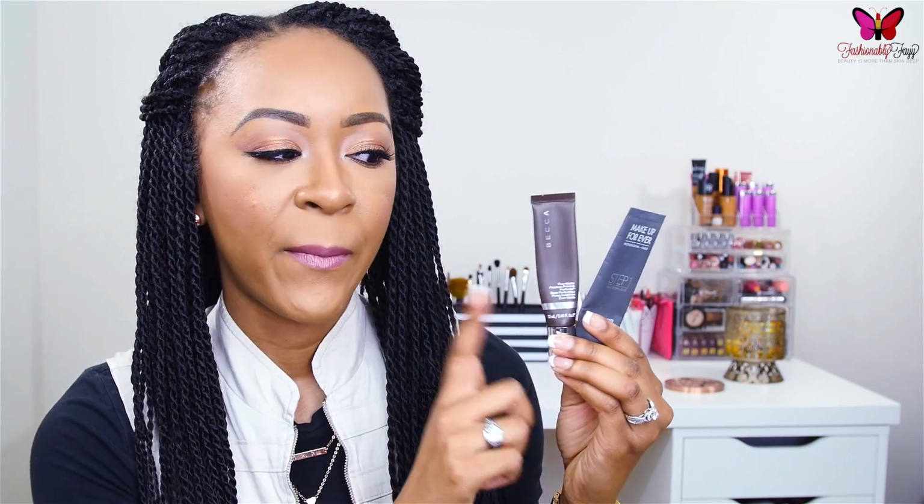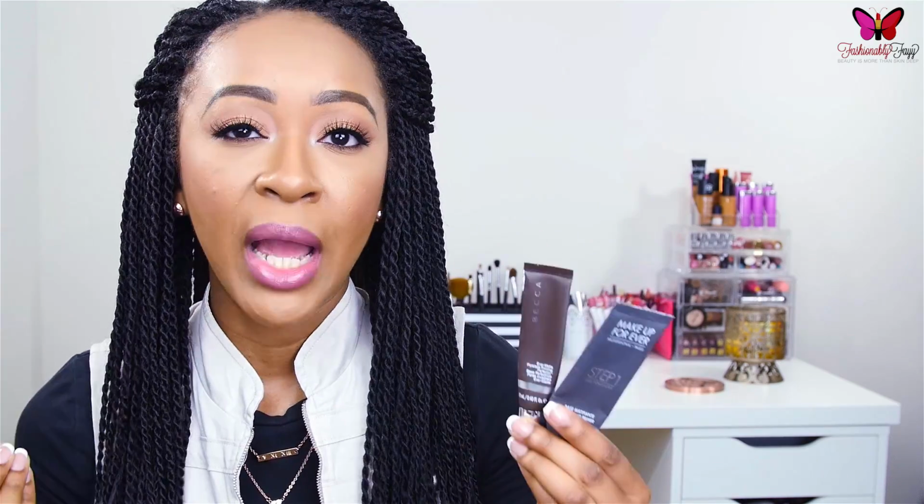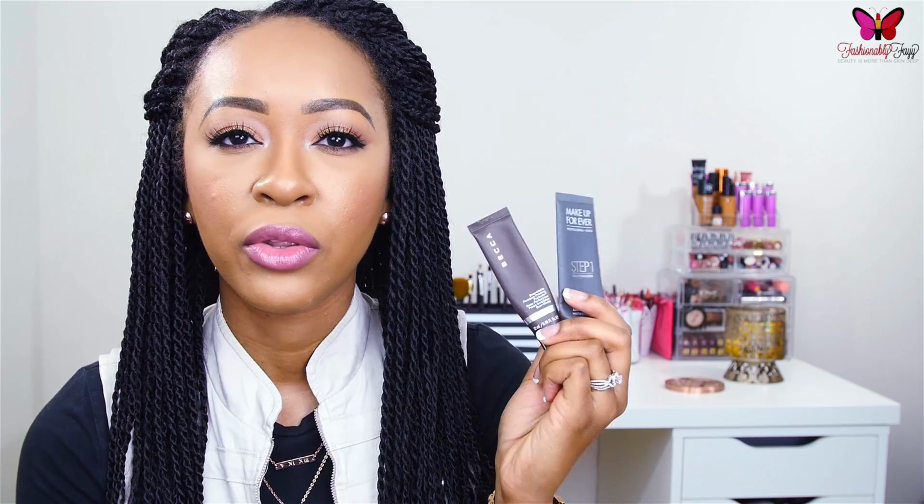Now I will say that the Becca one is a little bit more heavy duty than the Makeup Forever one, but both of them are hands down, like if I need a primer that is going to help my makeup to last and control oil for 6-8+ hours, these are the primers that I'm going to go for, because they never fail me and they do a great job of controlling my oil throughout the day.